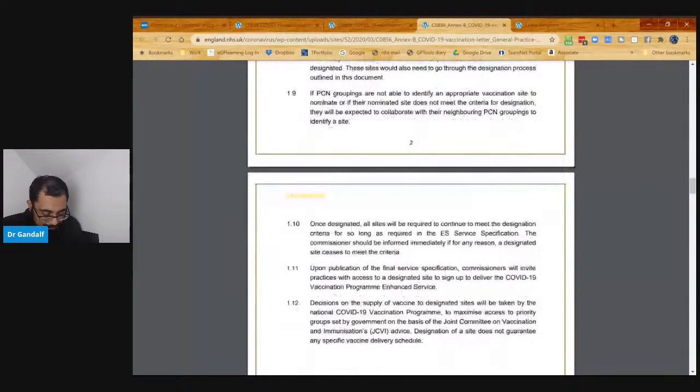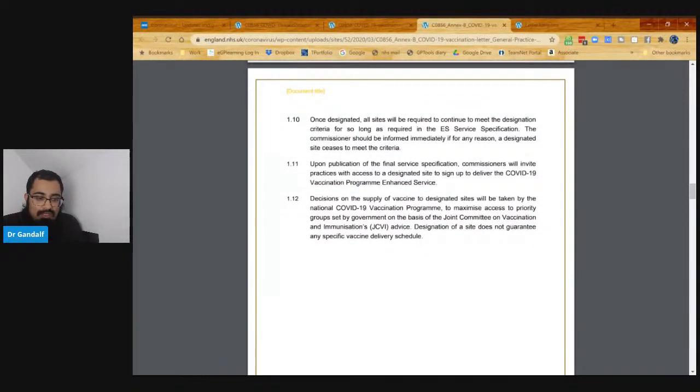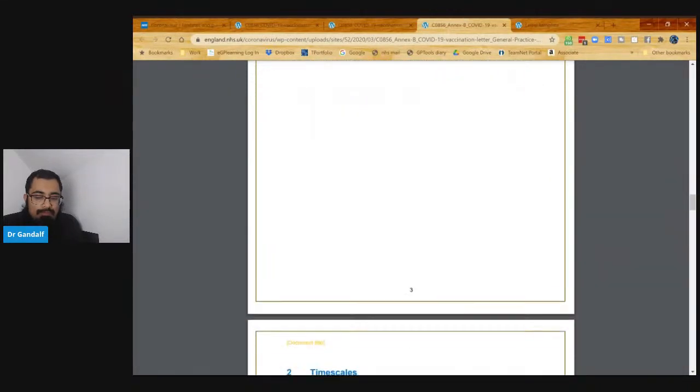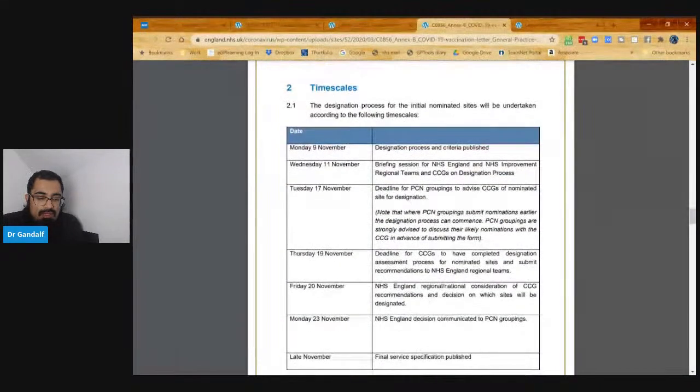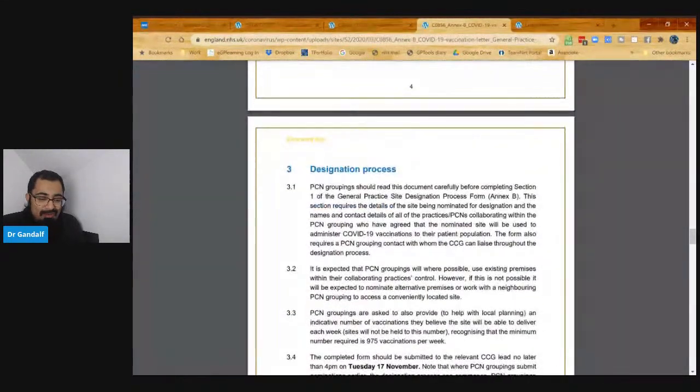It talks about various other aspects, in terms of designated sites continuing once the designation criteria has been approved. So basically, not only do you have to achieve the designation criteria at the start, you need to make sure they keep doing that. And if there is a change to the site, then that needs to be made aware to the various people. In terms of timescales, it relists the timescales that everything needs to happen, and they are short. Let's be clear on that point.